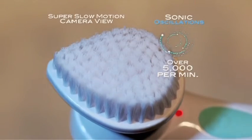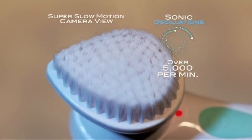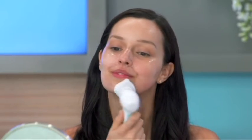But what you're not seeing are the thousands of sonic oscillations that are designed to mimic the motion of your hands, but a lot faster, to help remove dirt and debris that's trapped in your pores. In fact, the brush head is gently moving at 5,000 sonic oscillations per minute to give you a true deep pore cleanse.